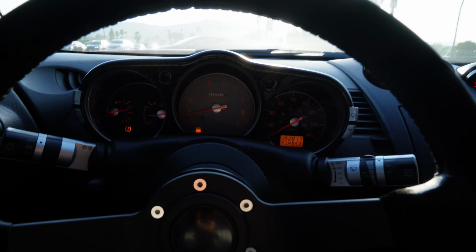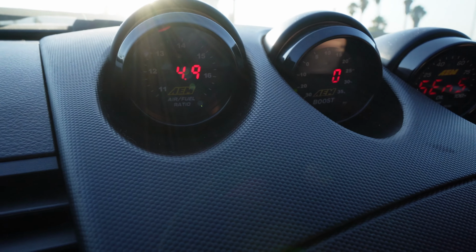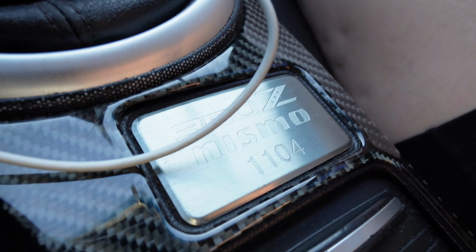You guys know I recently turboed my Nismo 350Z. Let me get a number check right here, 1104. Shout out to all my Nismo boys out there.